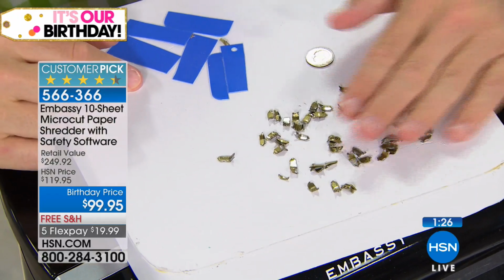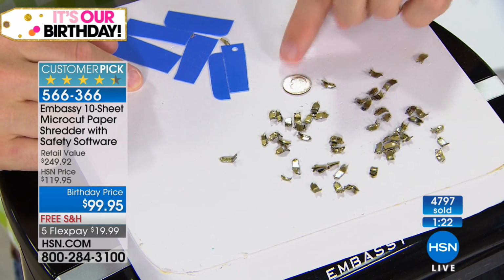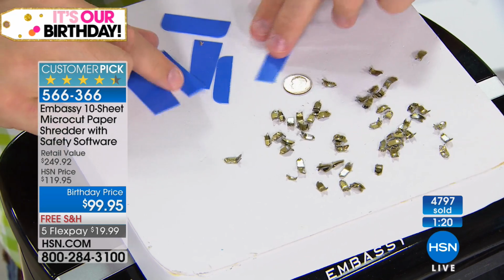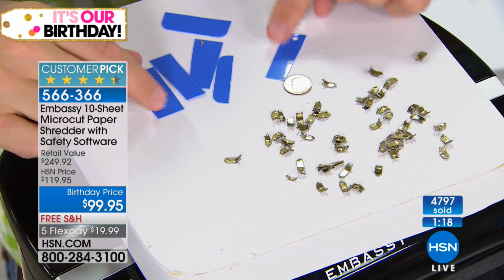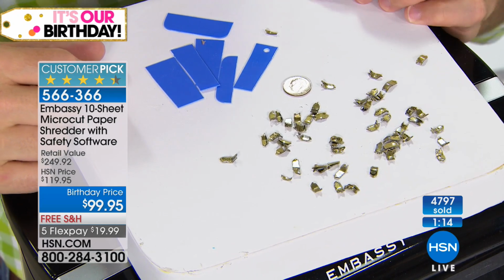So look at this. I can't believe that is Microcut. Smaller than a dime. Crazy. Is how small that shred is going to be. And yeah, sure, we cut these up sometimes. Yeah, but let's be honest, you can easily piece that together. Microcut, you can't.